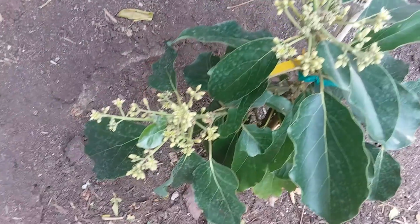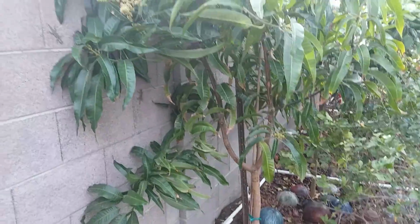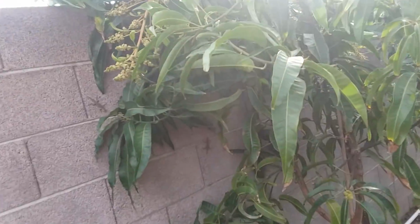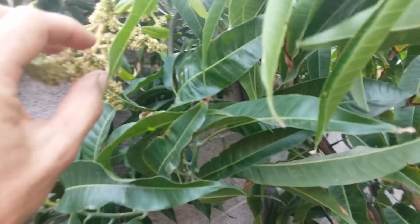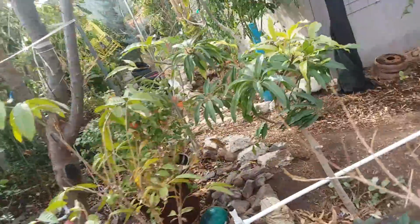Little avocados starting to bloom. It's funny, they all have these same tropical flowers where they shoot out on those little bracts. It's an Alfonso mango. Pretty good sized one. This one's also got some flowers. Hoping to get some fruit off that one.